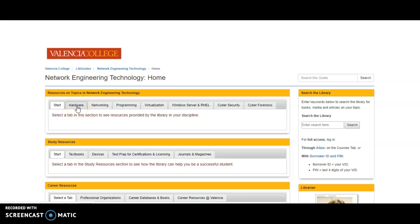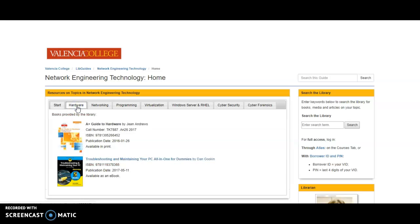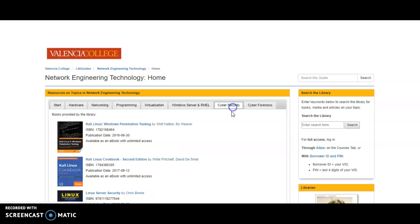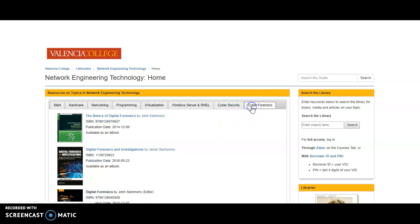Featured in the research guide are library books and ebooks on topics covered in the program. This is just a selection of the many books and ebooks the library has. They include further reading to enrich understanding of a topic, software guidebooks, and hands-on cookbooks for project ideas and practice. To access an ebook, just click on the link.